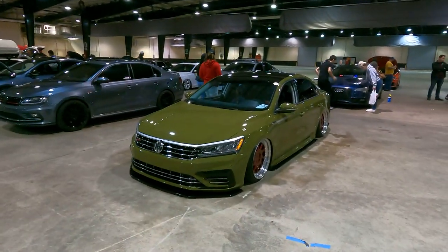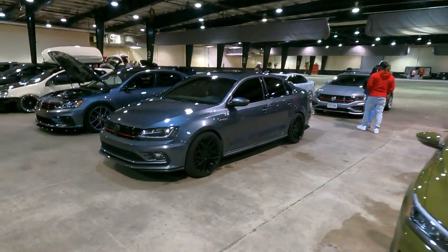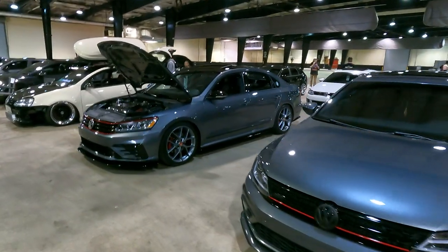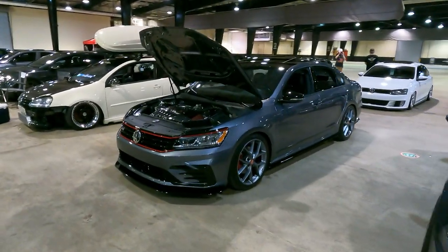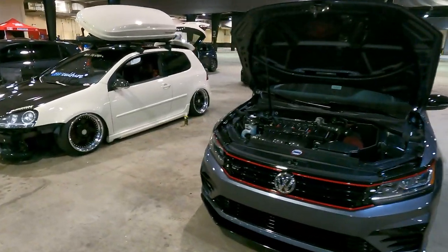That's a good looking wrap there. Mark 6 GLI. And then the Mark 7 GLI, right? Isn't that what that is? Passat GT. Yeah, Passat GT. Good looking car.